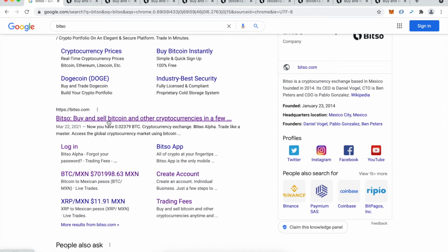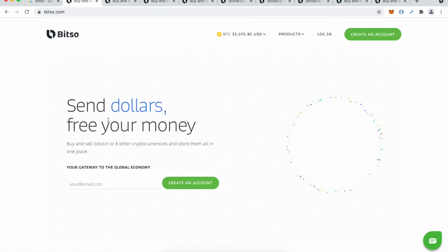And so in this case, once you click on Bitso, it will take you here and you can confirm the address in the address bar that you're at bitso.com. All right, so this is the homepage for Bitso. Now, it's in English for me, but if someone is in Mexico, then it'll show it to them in Spanish. So go ahead and click on Create Account.